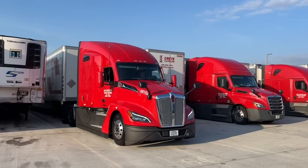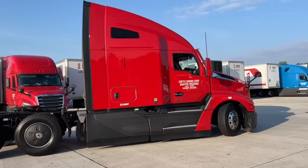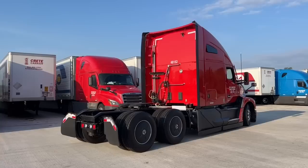If you enjoy looking at a nice, clean Kenworth truck, this is the video for you. Look at this beauty, all shiny and clean. Anyway, we just came back from 2 weeks vacation in Canada. We left the tractor here at the CRETE terminal in Mechanicsburg, Pennsylvania.